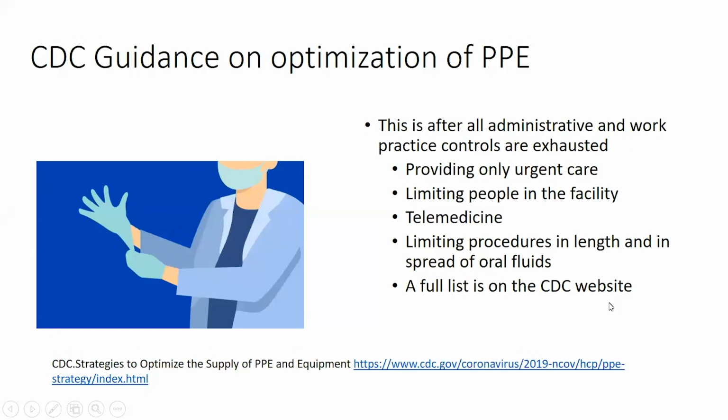The CDC guidance on optimization of PPE cautions that we should not extend the use or reuse disposable PPE until we've done everything else that we possibly can to avoid having to do that. Some of the work practice and administrative controls they mention are: providing only urgent care, not taking the risk of reusing disposable PPE for routine procedures, limiting the number of people in the facility so there's less risk of exposure and fewer people who need the PPE, providing telemedicine or teledentistry, and limiting your procedures in length and in the spread of oral fluids so that you can reduce the risk of exposure.